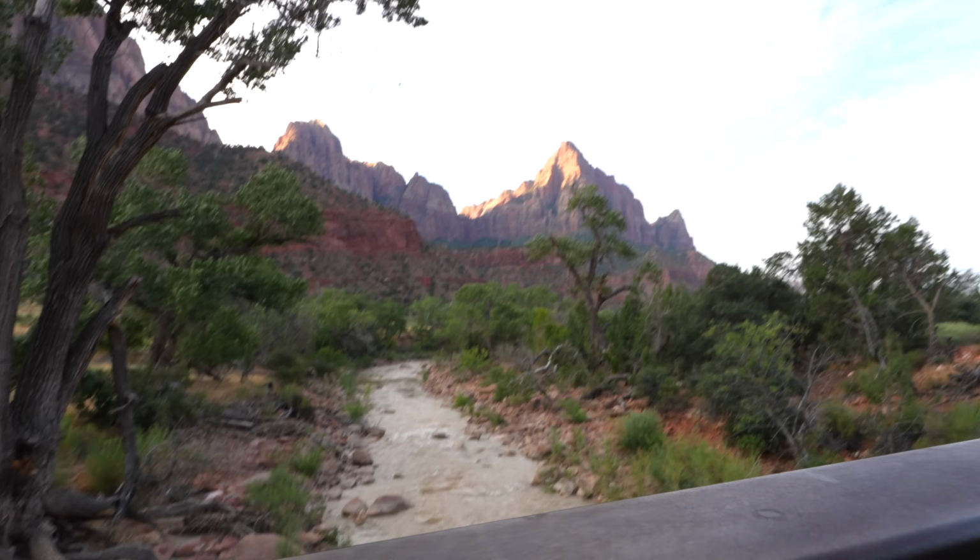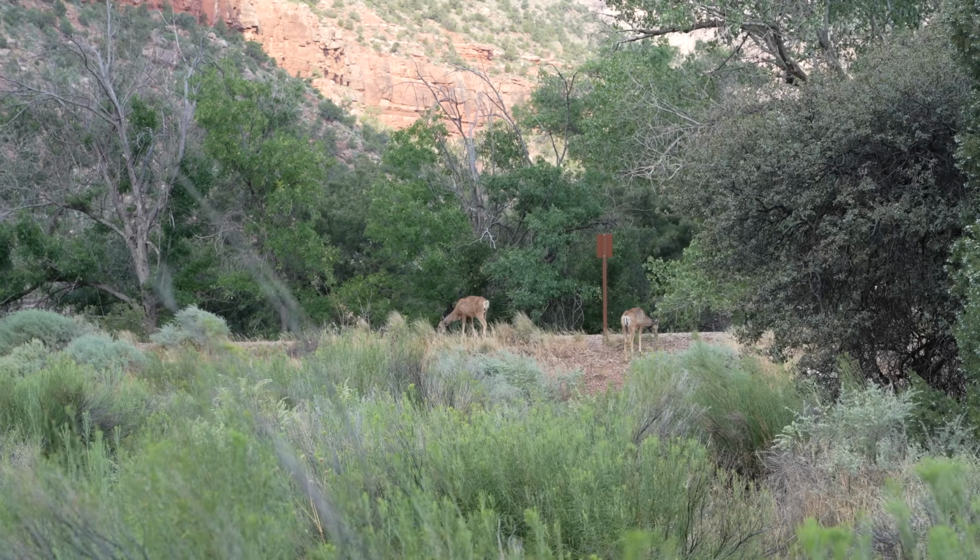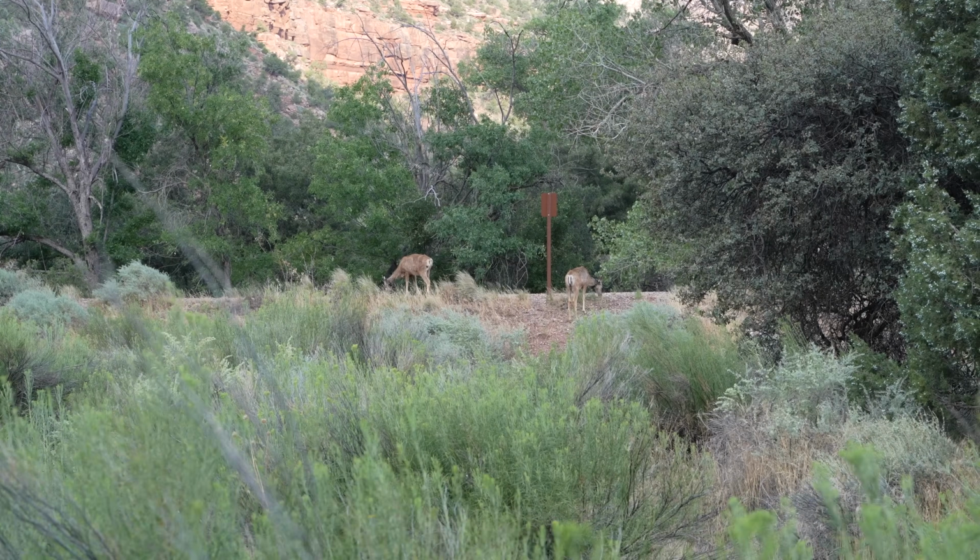Filming some stuff with the DJI Osmo Mobile 6, and I just saw some deer right over there. There is this gorgeous bridge here. Check this out. And over here, we've got the mountains, we've got a river, and over there with the deer, we'll go back to them.